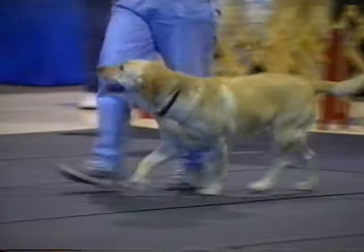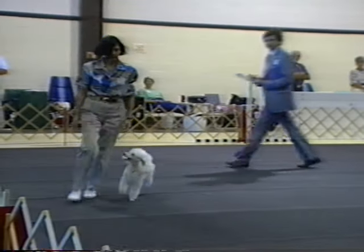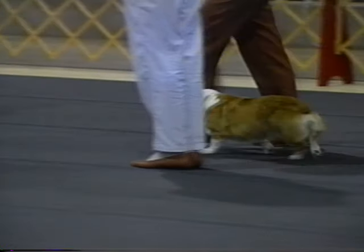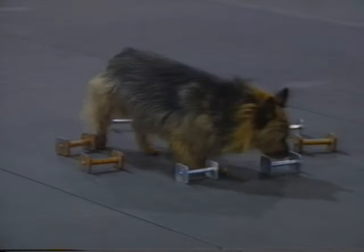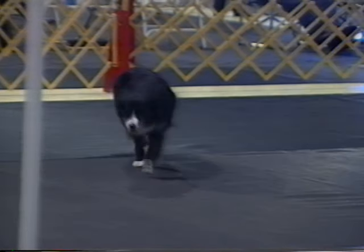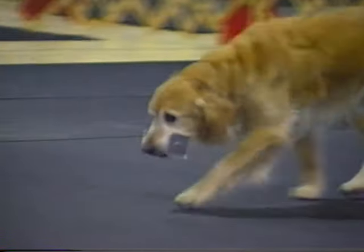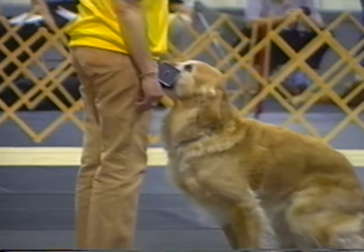Open obedience follows the novice class. In open obedience, the dog earns the CDX, or companion dog excellent title. Open dogs have progressed to working off-lead. The utility class is the most advanced of the three basic obedience classes. In utility, dogs can earn the UD, or utility dog title. Dogs work off-lead, and some of the exercises require that the handler direct the dog by using hand signals.